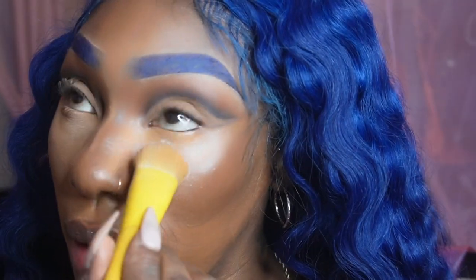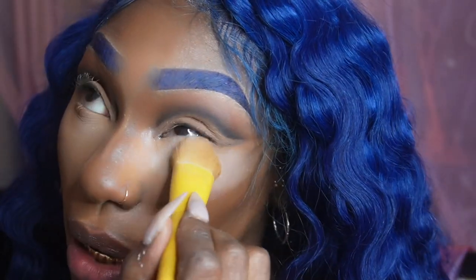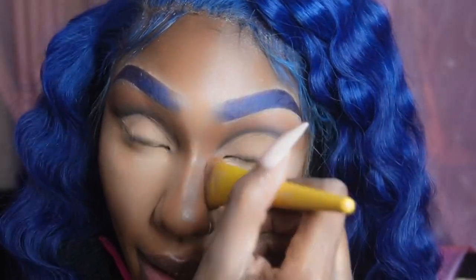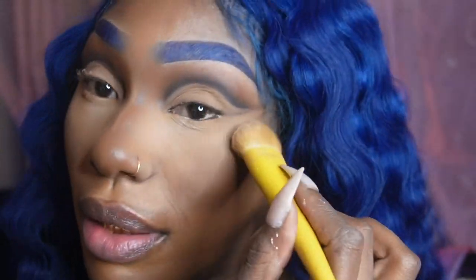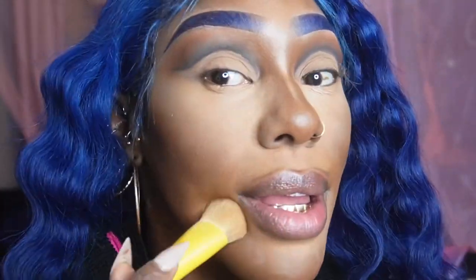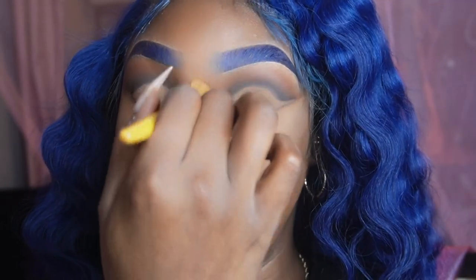If you get a little powder in your eye, just blink 7 times. Oh wow, I can feel it tightening. Setting and not regretting. I hate wasting makeup.